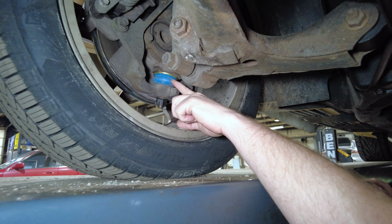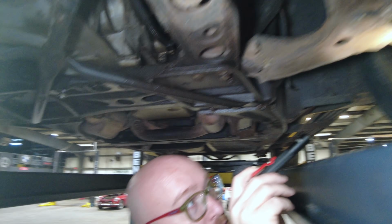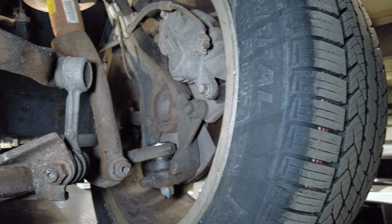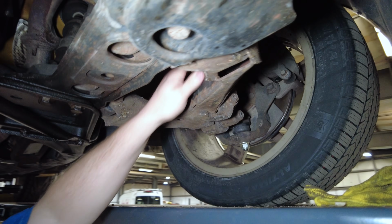Looks like it's had some ball joints put on recently. Struts look fine. Nothing loose on the sway bar, and brakes look brand new as well. Somebody's put new brakes on it. Ball joint over here on the lower end. Brakes have been done. Strut is dry. Upper control arms as well. Looks like it's been replaced. Everything looks good there.